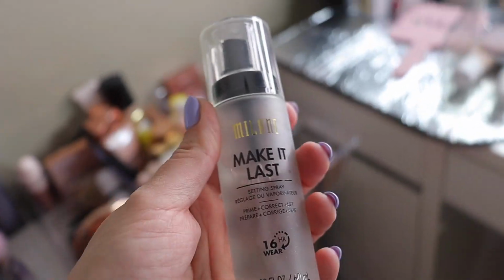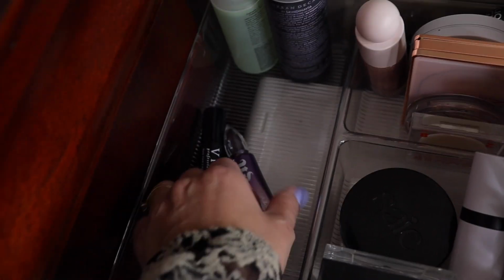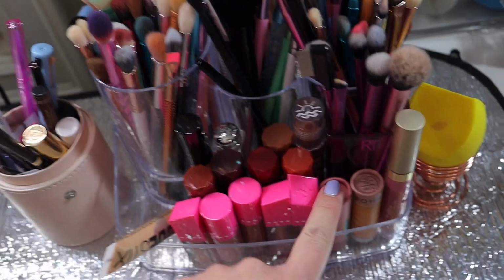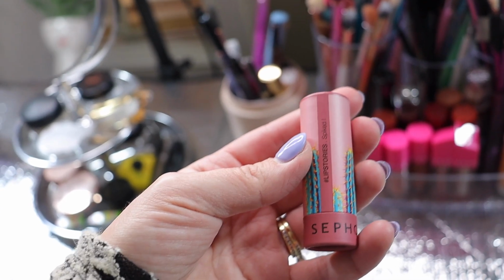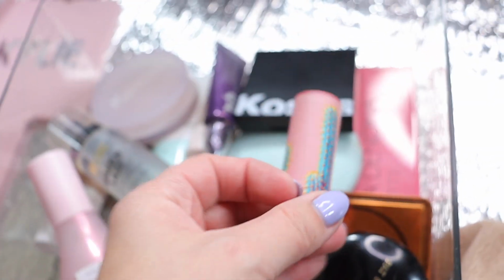Setting spray. Okay, let's choose some setting sprays from over here. And I think I'm going to use the Milani Make It Last setting spray. And I'm going to add this Glow Recipe Glow Drops as well. And I have not used an eye primer for a while, so I'm going to go into this Urban Decay Eyeshadow Primer. So let's try that. For lips, I think I'm going to choose this one by Sephora. I have not used it at all. And this is the Sephora Lip Stories. It's in the shade 65. I don't know if you guys can see that. There you go. So let's try that.